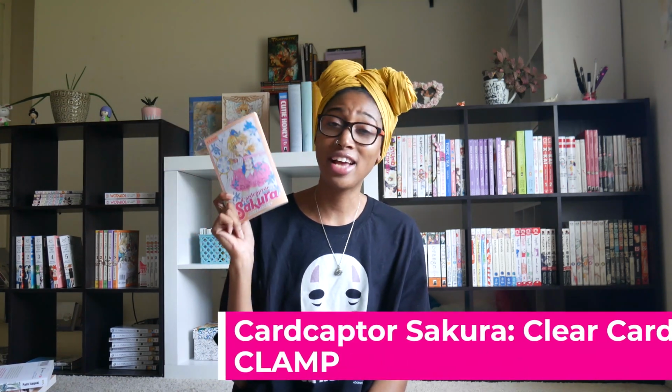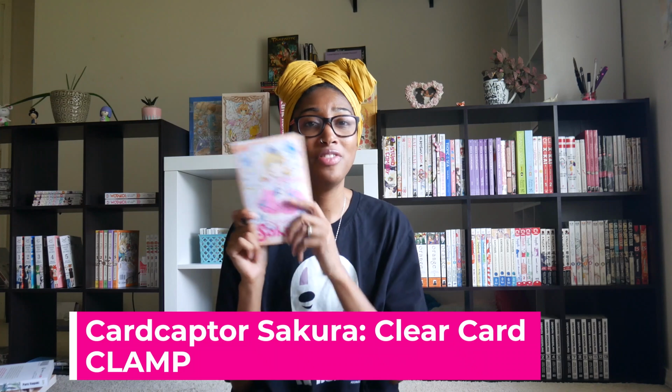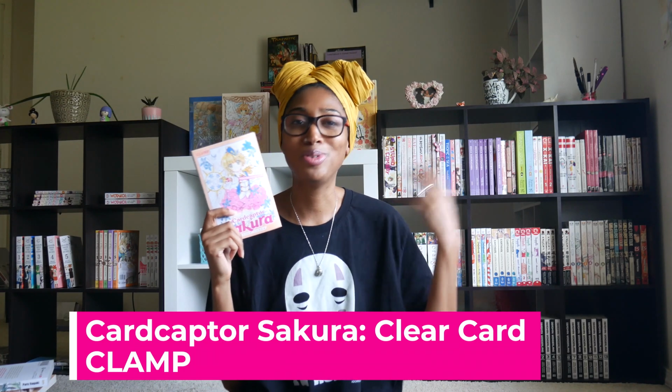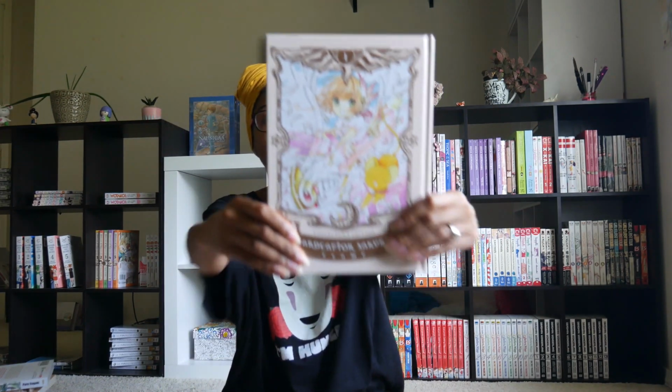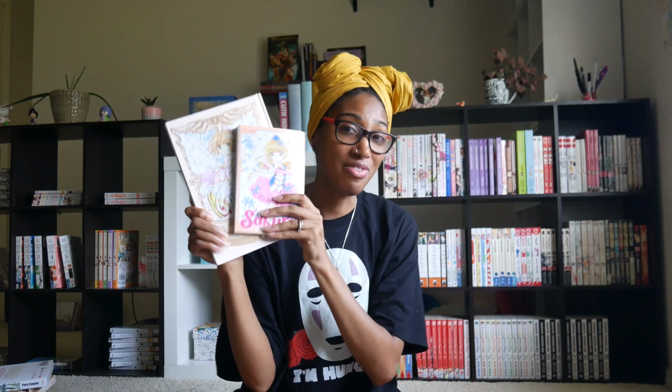Next, I have Cardcaptor Sakura Clear Card. This is the follow-up to the original Cardcaptor Sakura. I have volumes up to volume 5. I have not actually read the original Cardcaptor Sakura, which in fact, while I'm talking about this, I'll just bring this out. I have not read this, and I am waiting until all of these special edition volumes come out so that I can just binge read the whole series. Because I haven't read this, I haven't read this, and there you go.